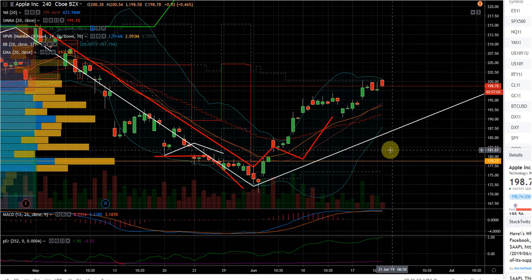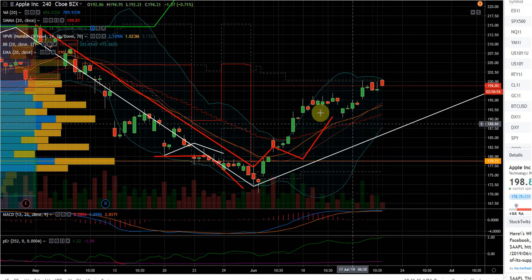Okay, so that's a quick wrap-up lesson on a calendar using the SPY call calendar actual example that worked this week.